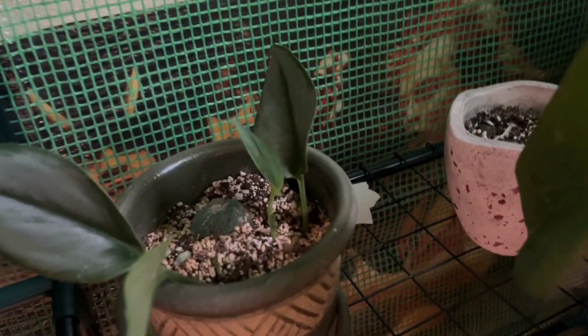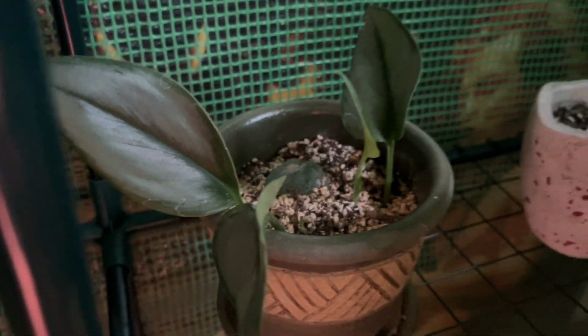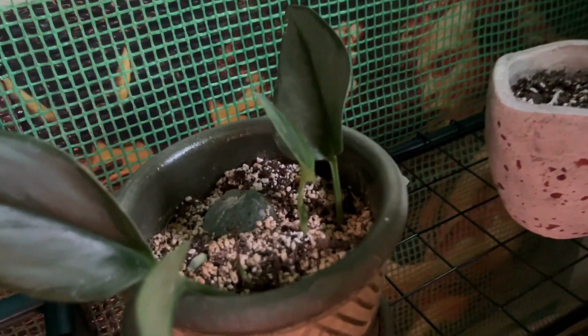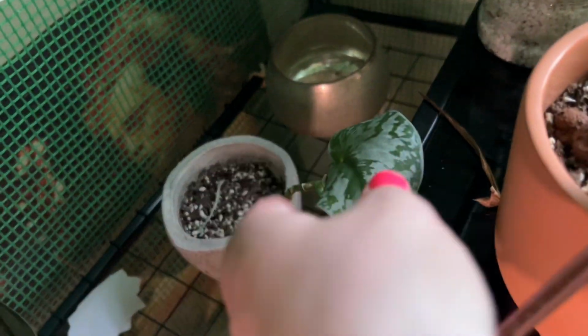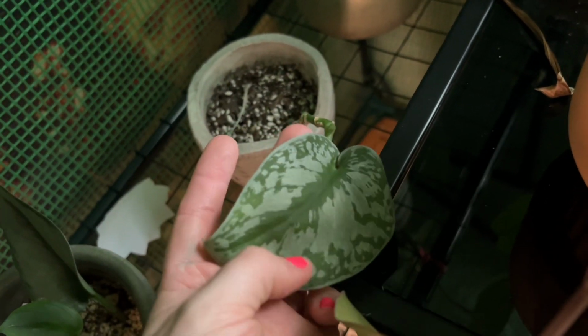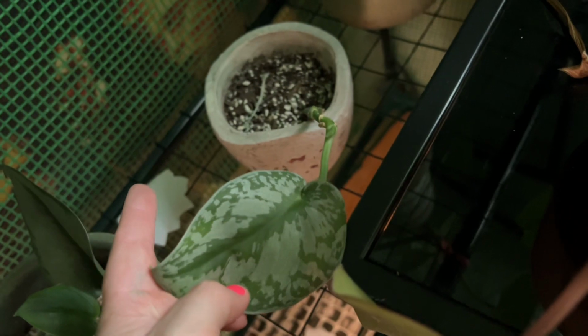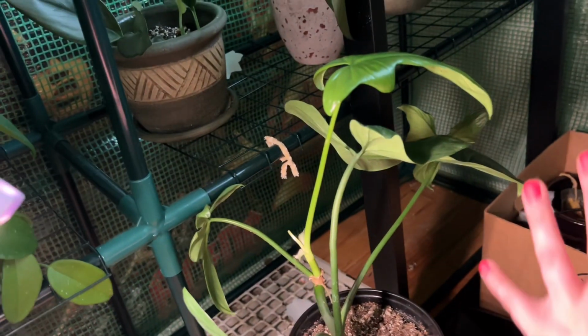Over here is a Scindapsus treubii Moonlight. That's all that has really grown for me, just that one small leaf. And then I have a small rooted cutting in soil, Scindapsus exotica. And down below, if you forgive this mess here, it's just kind of like my plant supplies.